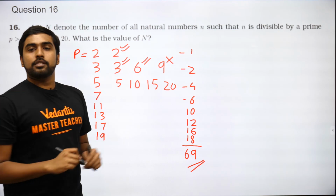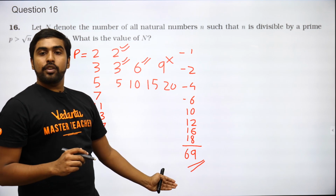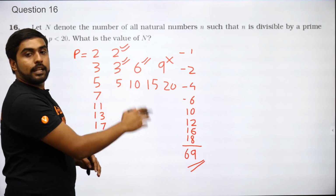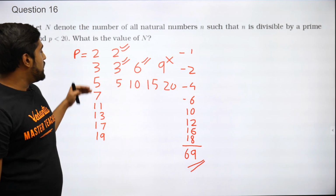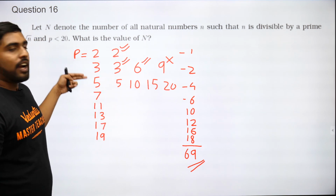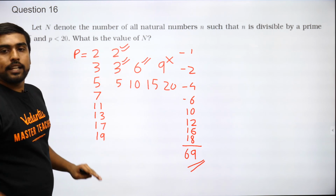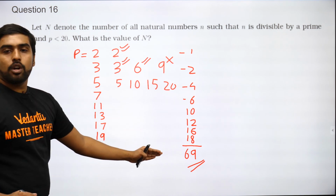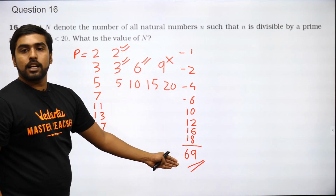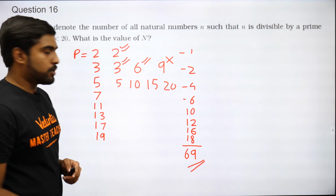Okay guys, so the answer for this question was the total number of all natural numbers. So how many numbers do we have? We have 69 numbers. And another thing, I'll assure you that no number will be repeated, because these are prime numbers. So the product of these prime numbers multiplied with 2, 3, 5 or 7, any number smaller than that is already neglected from here. So that's why there won't be any repetitions. You guys can write these all down and you can check, but there will not be any repetitions. So we can directly add these terms and we get the answer as 69. Okay guys. Alright guys, let's move on to the next question.